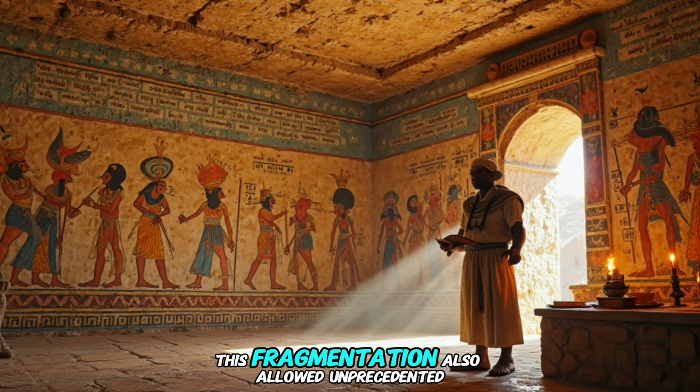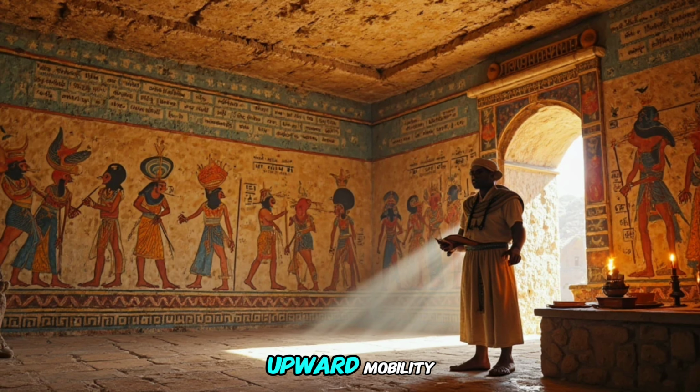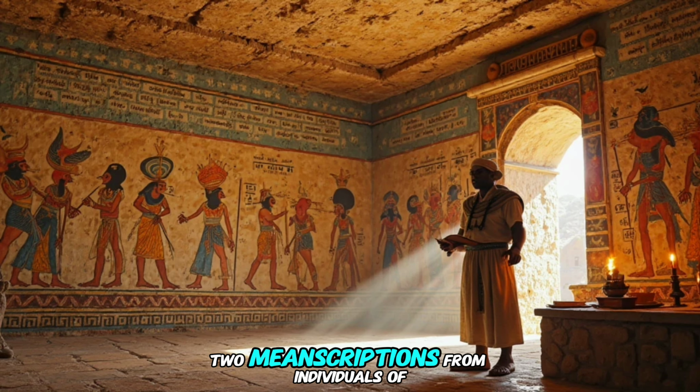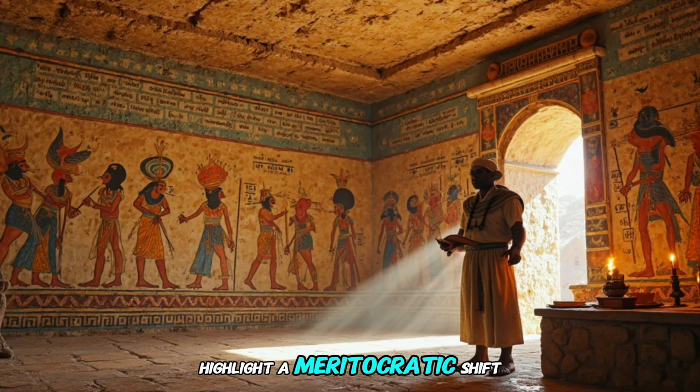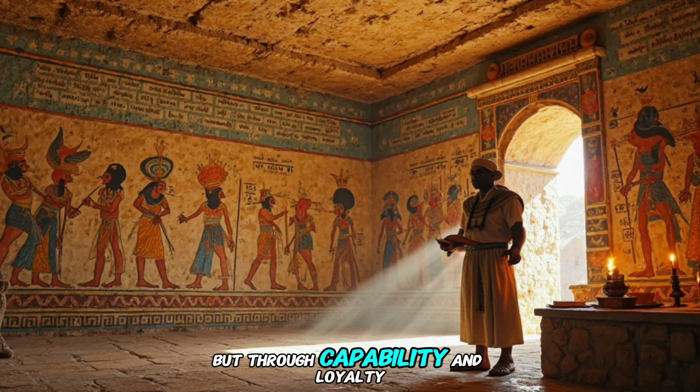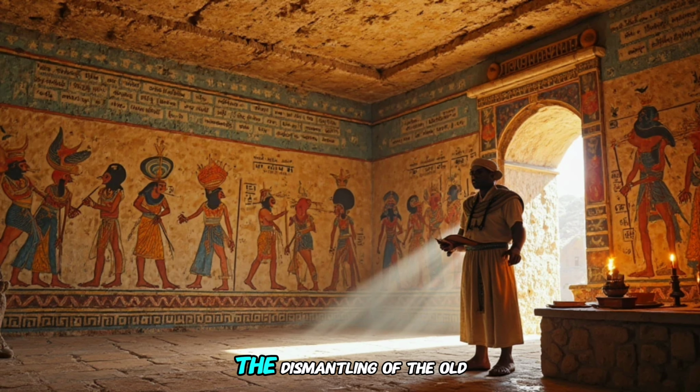This fragmentation also allowed unprecedented upward mobility. Tomb inscriptions from individuals of humble origins highlight a meritocratic shift. People rose to positions of influence not by noble birth, but through capability and loyalty. The dismantling of the Old Kingdom's rigid hierarchy created space for competence to triumph over heritage.